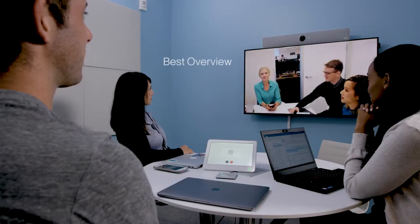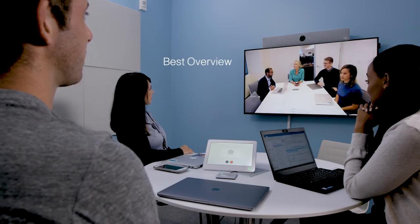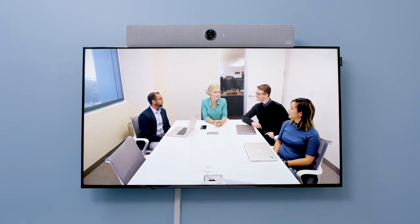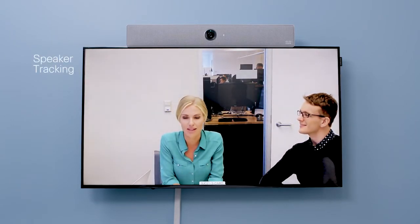Featured in all the Room series products are intelligent views capabilities like Best Overview. Best Overview automatically detects the people in the room and frames them optimally for the far-end audience. And when someone starts talking, speaker tracking quickly finds the active speaker and selects the ideal framing.